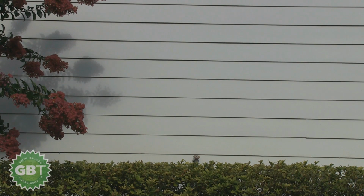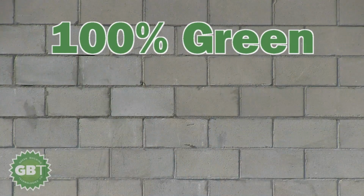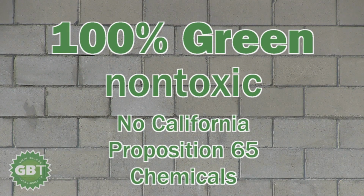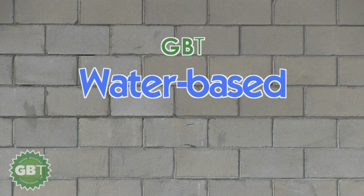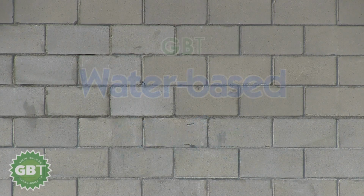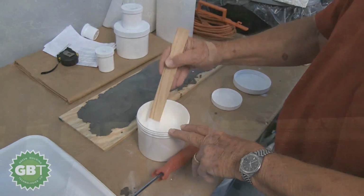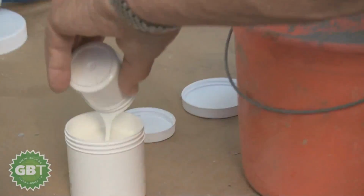And because it's a non-nutrient, no sea life can hitch a ride. Now, besides all of these benefits, GBT products are 100% green, non-toxic, and no California Proposition 65 chemicals. The resin epoxy products are water-based rather than petroleum-based, so they have the added benefit of being totally safe during and after application. GBT products have been designed to be economical because of their ability to be diluted.